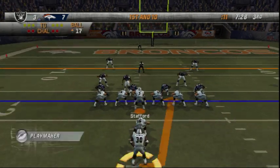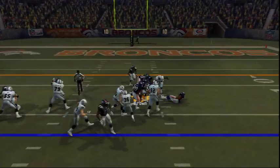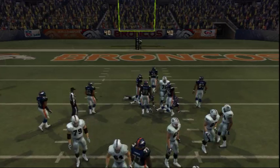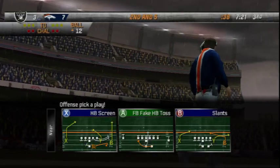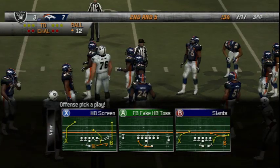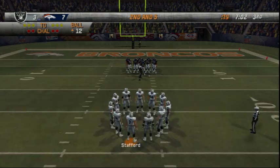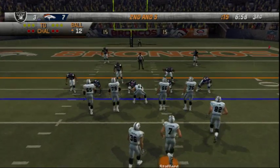The Broncos with a 4-man front. Hand it off. Jackson is there for the tackle. On the Brown run, runs it through the middle, a gain of about 6. So they have 12 yards to go for a touchdown. On the 12-yard line.